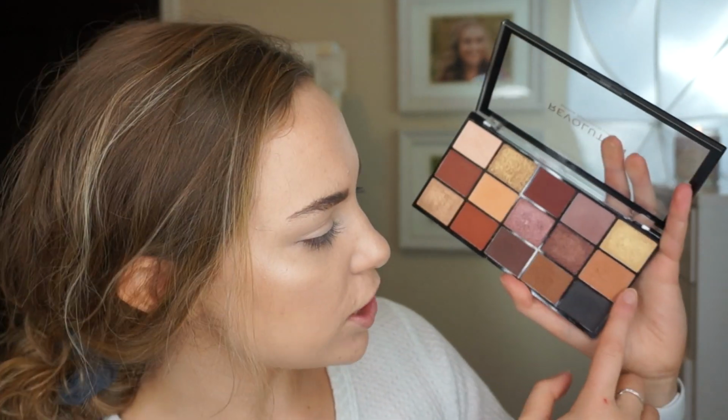The mattes don't blend as easily as I would like them to. And so yesterday, I was playing around with this shade and this shade and this shade and the lighter ones, and I was having an issue blending them a little bit, so I did have to go in with this on top, and it did help. So do I think this quality is the greatest? No. It is $7 for this palette though, which is cheap.